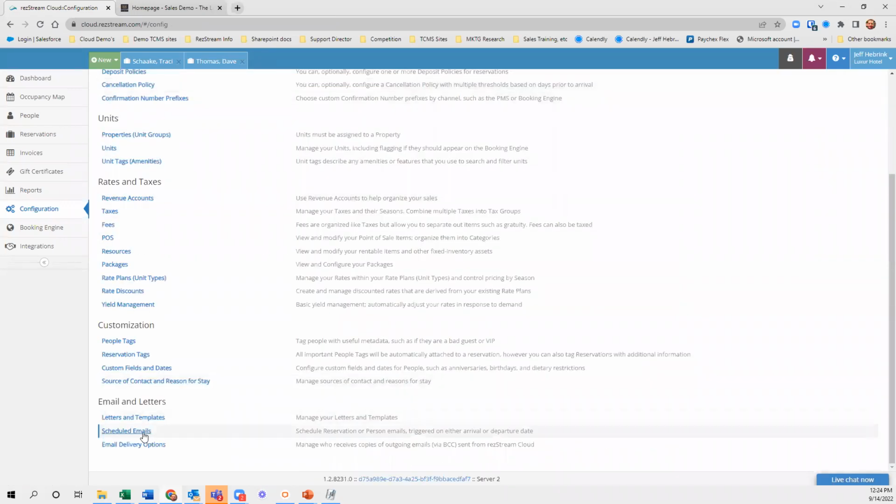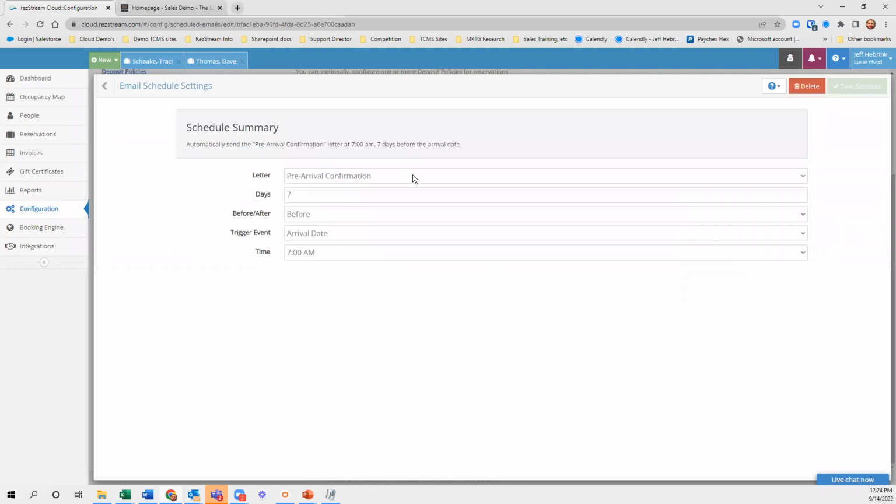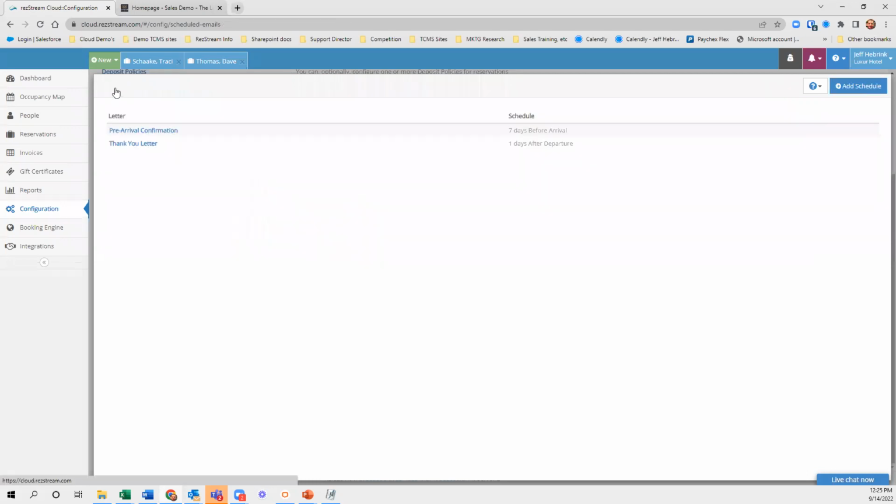And then the scheduled emails is one of the big things I like to talk about as well. So this is your communication with your guests that you can set up. It's like a set it and forget it. So two very common ones are a pre-arrival letter that goes out however many days before. Some people might send one 7 days before and then another one the day before to say, hey, we're looking forward to your stay next week, versus, hey, you're coming tomorrow, we're super excited. So you can have as many scheduled letters here as you want.